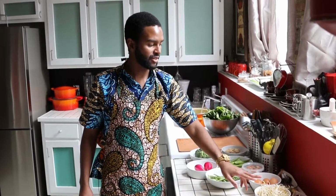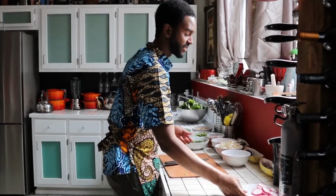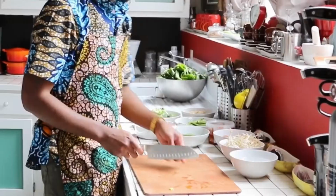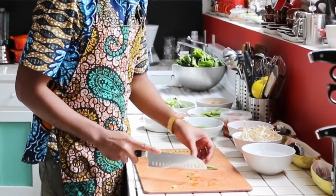We've got some kimchee, of course. You can't have Korean food without kimchee. Some mung bean sprout, and some egg. We'll let this water come up to a boil. I'm just separating things out because some of these things I'm going to steam, some I'm going to just quick pickle, and some I'm going to actually have to stir fry.